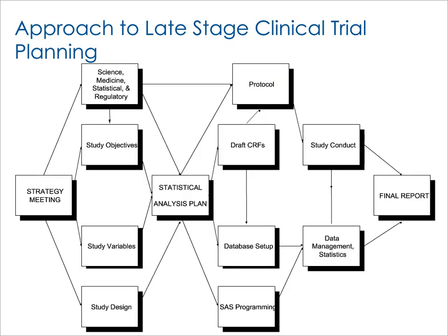And this is, again, diagrammatically just emphasizing the statistical analysis plan in the center is written with input from, obviously, study variables from FDA, previous study design, but from that, the CRFs can be developed to capture data that is needed by the statistician to do the analysis. The database can be constructed, and after that is understood, the protocol can be written.